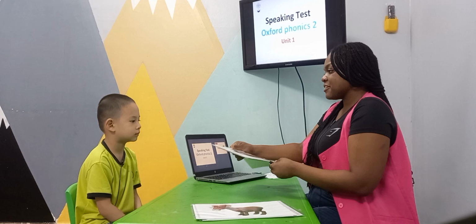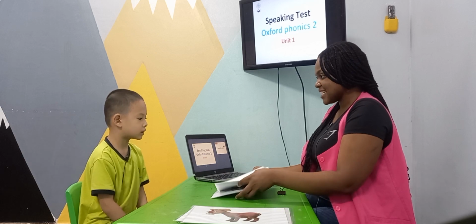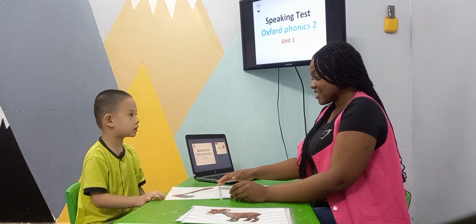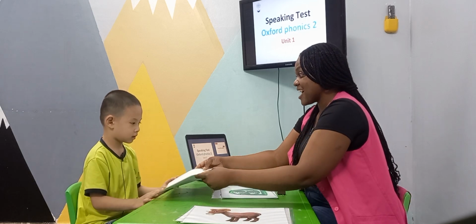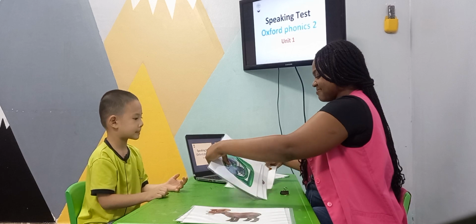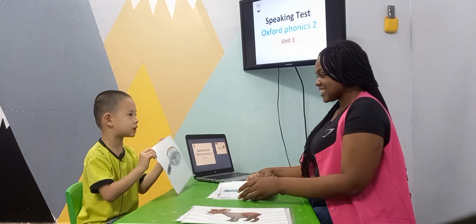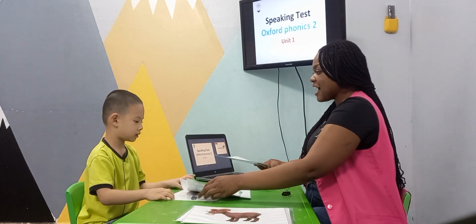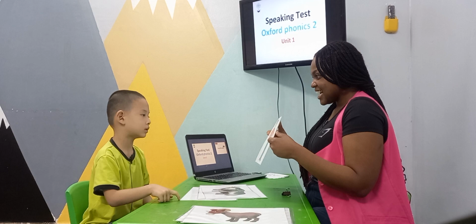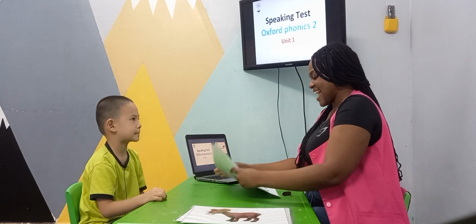Good job. Can you tell me what's this? It's a yak. Good job. What's this? It's a cat. Do you want to ask teacher, what's this? You can ask teacher, say, what's this? It's an axe. What's this? It's a fan. What is this? It's a pen. What's this? It's a man. Well done.